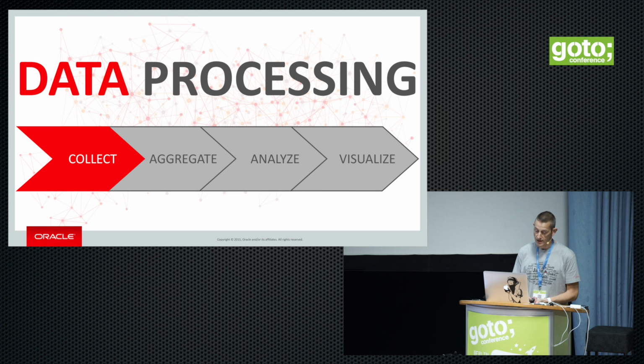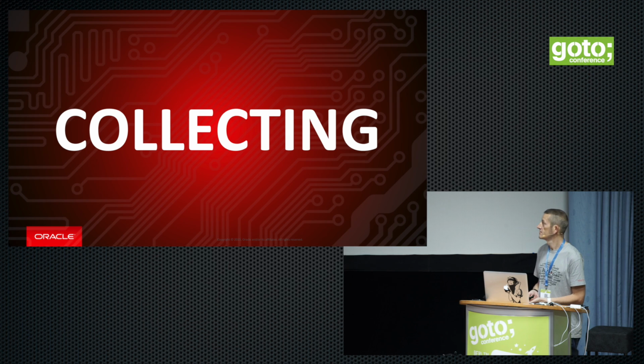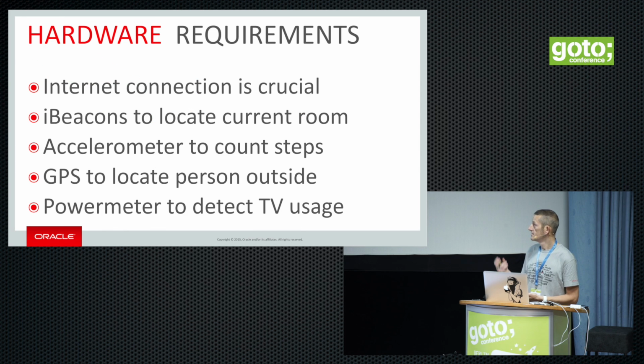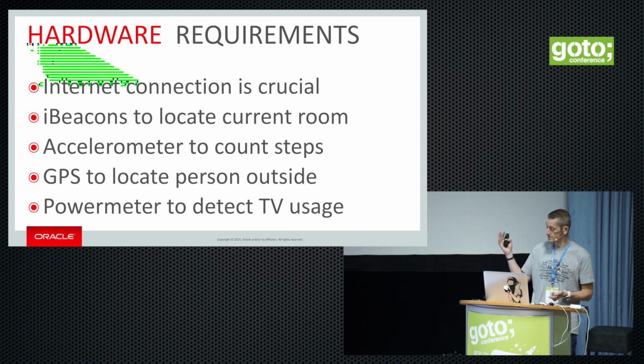This is the more IoT part of this project, because to collect data, first of all, you need some hardware, right? And the first thing and most crucial: without the internet, you can forget the whole project. This is as bad as it is, but without internet connection, the whole thing won't work. But in Canada, that wasn't a problem. We checked that, and they have good coverage, about 95% of the rural areas where people live. They really have at least a 3G connection, so this is not a problem.